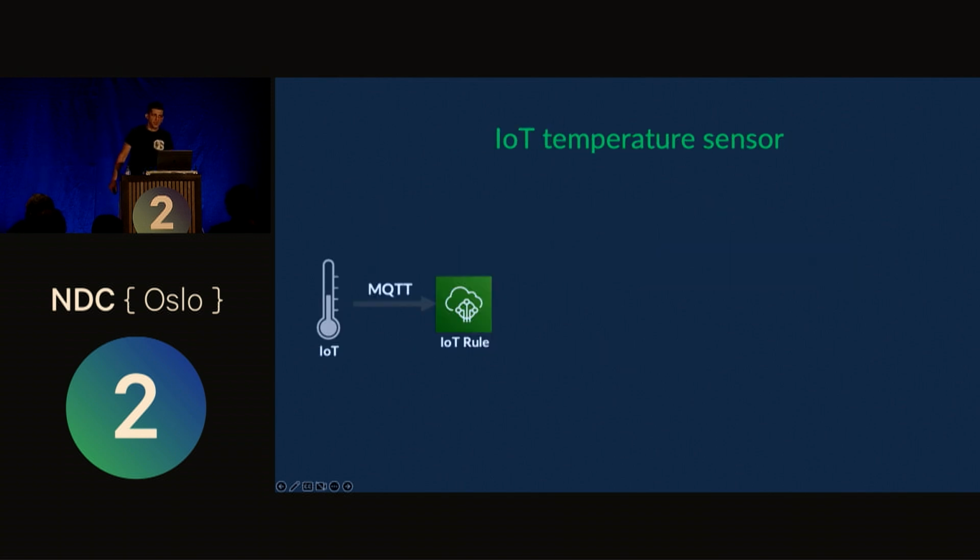Let's see that in action with an IoT example. Imagine you want to implement an IoT temperature sensor. You want to have an app for that device. Using that app, you want to see the current temperature of the room where that device is, and you also want to be able to see the history of temperature changes. Maybe also you want to see history data about, I don't know, how often something happens or the average temperature in that room. How do you do that using serverless technologies?